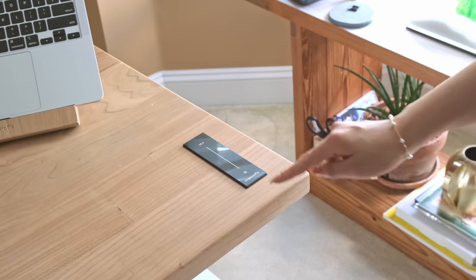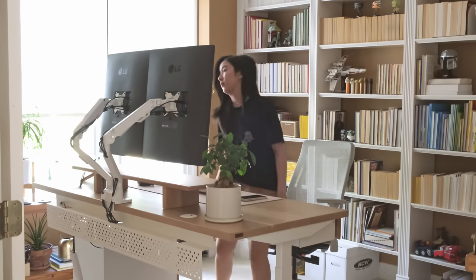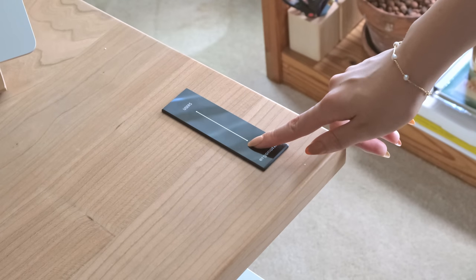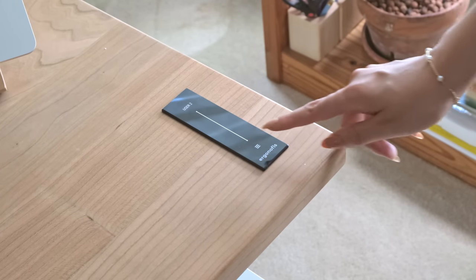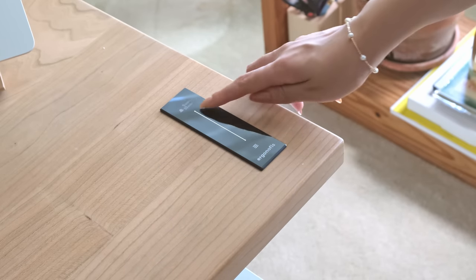So you can swipe up and swipe down to go to two different pre-saved heights. I set a height for standing and I also set a height for my sitting position. And it's just easy to swipe up and down when I want to adjust my desk. And what's great about the touchscreen panel is that there's multiple settings for up to four users. Each user gets to set their two different heights. You can also customize the language and the units. And what's really cool is that it actually reminds you to stand, which is really helpful.